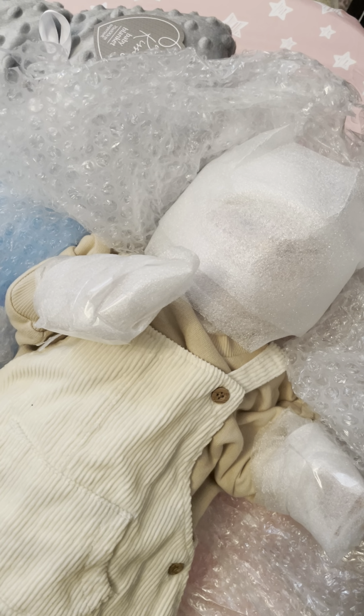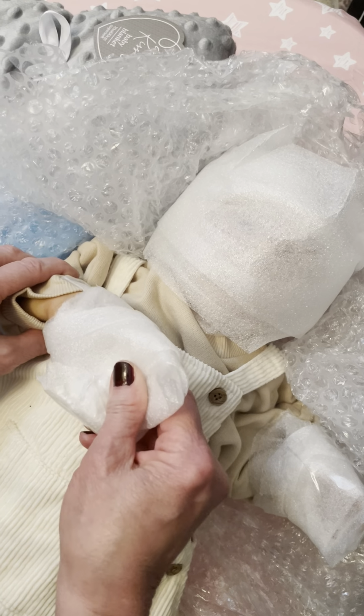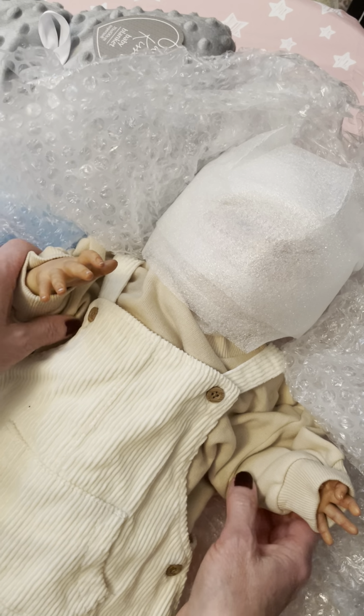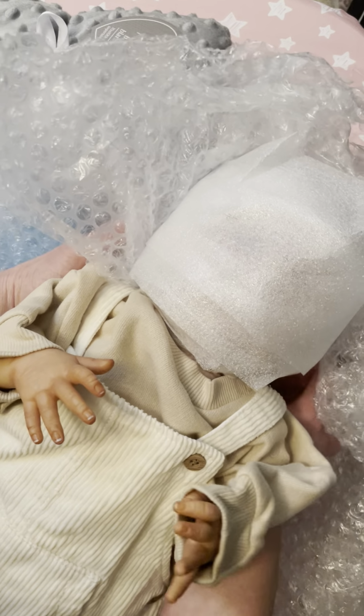And anyway, so let's get back to this baby. I'm so sorry I got off on that tangent. Let's see his little hands. Oh, look at his little hands, guys. Oh, let me get the plastic out of the way.